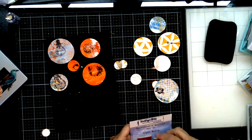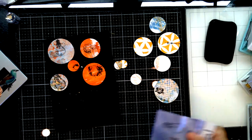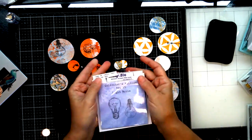I'm going to put these back on. Well, actually, I'll put them on this side. I like showing the picture on the front of my package. That's how I know what's in there.